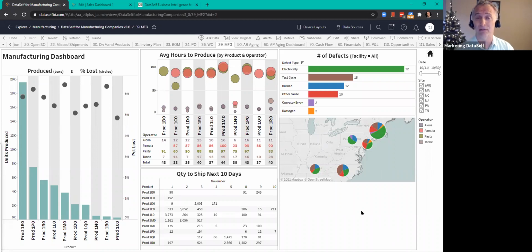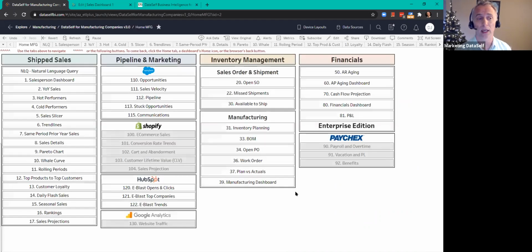So what we just covered is some of the KPIs for manufacturing, and we showed some of the things we do out of the box with DataSelf as far as templates go. What I want to show you now is some of the customizations that we see clients doing in enterprise BI solutions. And if the clients use DataSelf, or if you use a BI solution that has natural language functionality, that's become very popular.